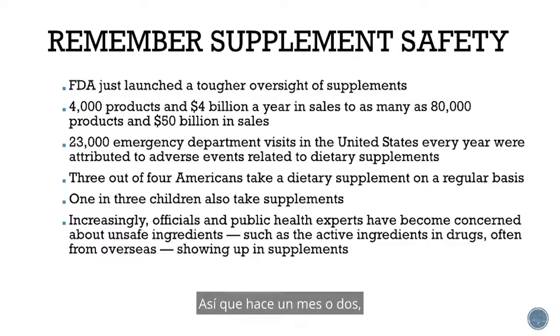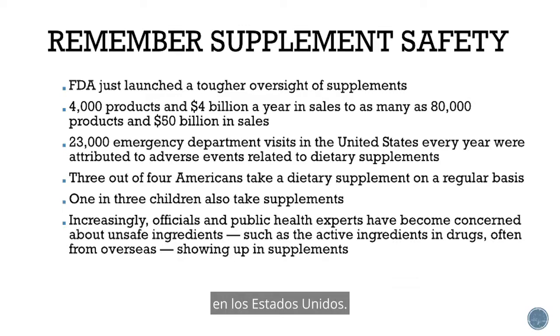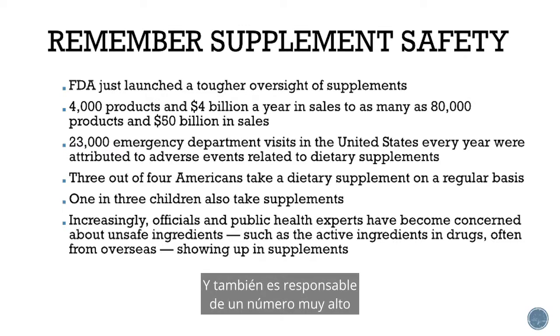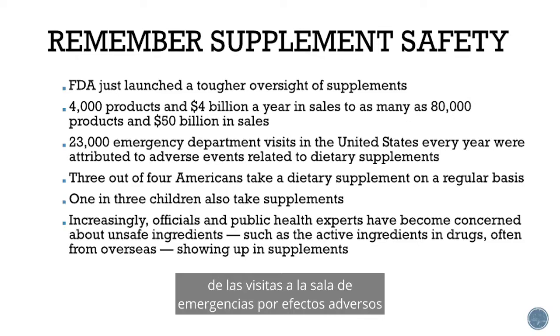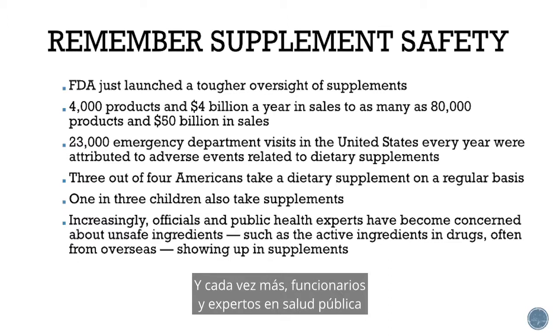So just about a month or two ago, the FDA released a statement that they're going to start having tougher oversight on the supplement industry. It's responsible for almost $50 billion in sales in the United States, and it's also responsible for a very high number of emergency room visits from adverse effects related to dietary supplements. And increasingly, officials and public health experts are becoming concerned about unsafe ingredients. So you might have an actual active drug ingredient coming in from overseas and showing up in these supplements. So that's something you want to keep in mind when you're evaluating a dietary supplement.